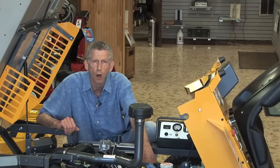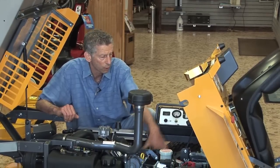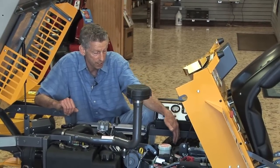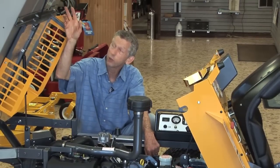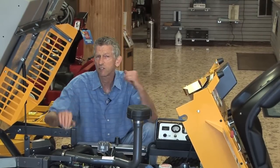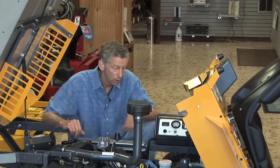Here's the 10.5 blower that we had discussed. This blower creates the vacuum to pull the debris through the deck tube or deck chute, transfers it up into the chute in the hopper, and that grass is dispersed evenly throughout the hopper.